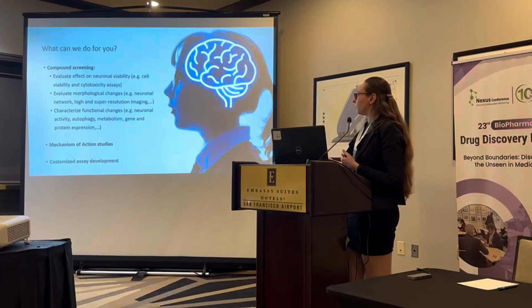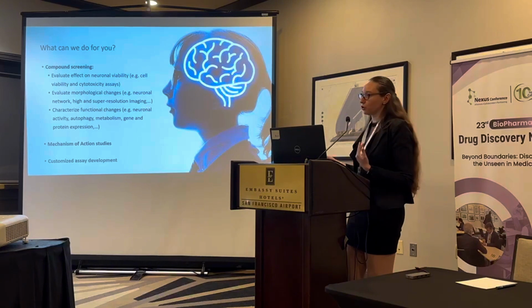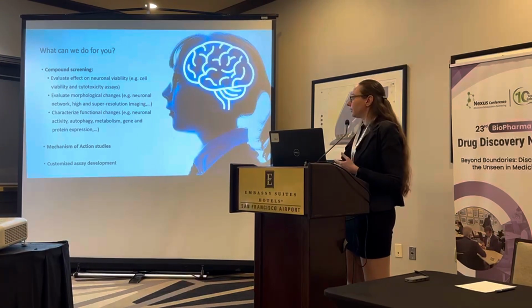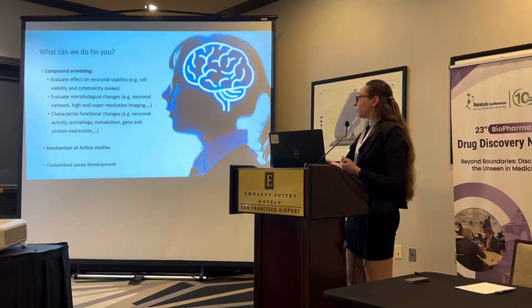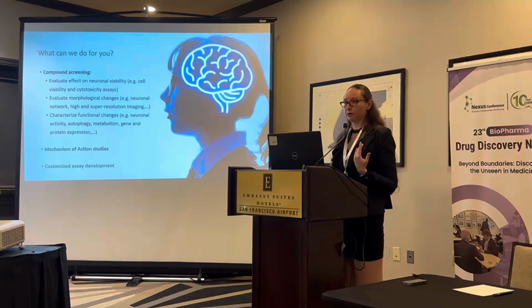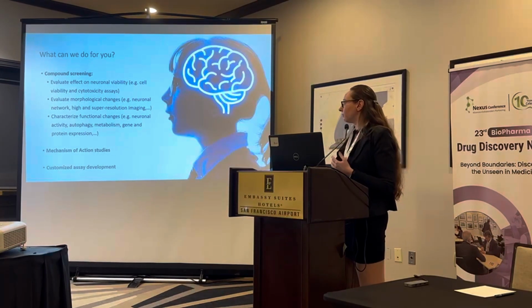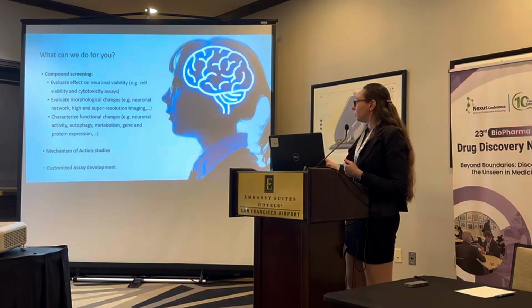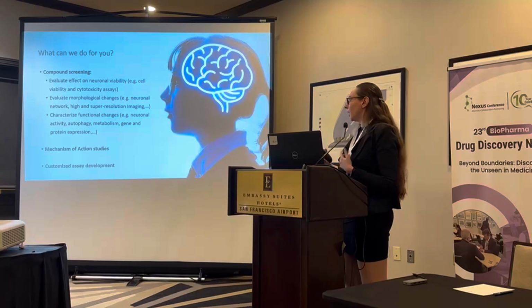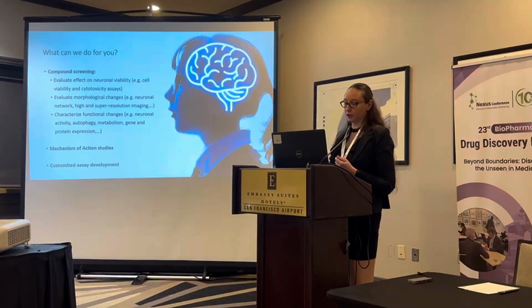We can evaluate morphological changes. We also have access to high and super resolution imaging, so confocal as well as super resolution imagers like STORM and STED. And we can characterize, of course, functional changes. As I've shown you, the neuronal activity is one thing, but we can have readouts in autophagy, metabolism, and other relevant fields. All of these can, of course, be combined into mechanism of action studies to better understand compounds and how exactly they work, and we can perform customized assay development as well.